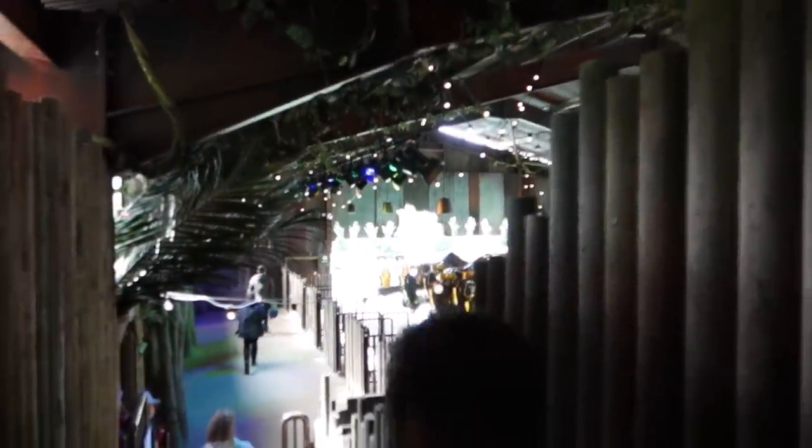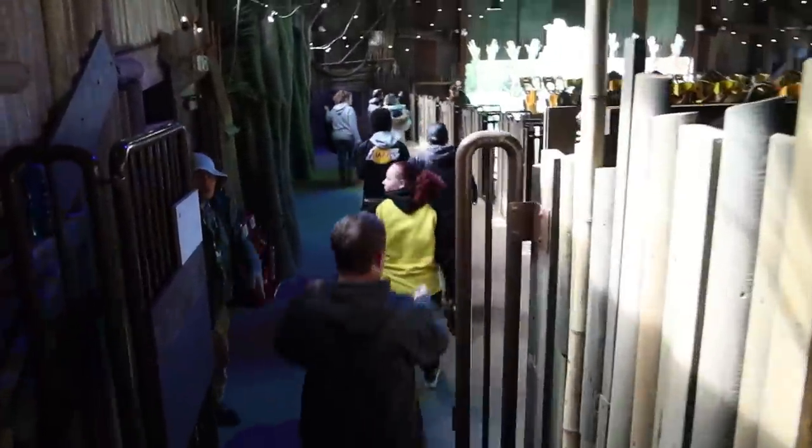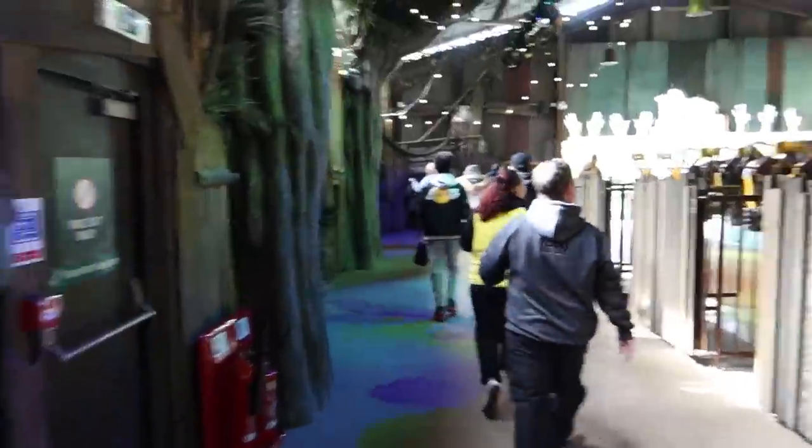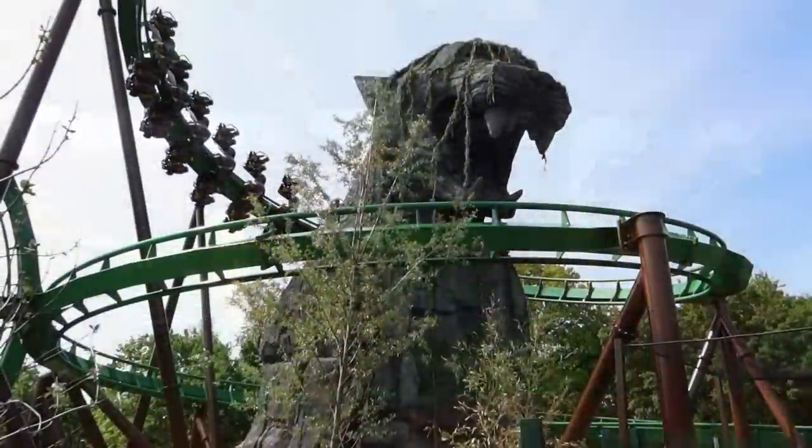Here we go then. So they've got us crossed over really quick, and we're straight down to get on, which is good. It's what we want to see. Fantastic. Really trying to speed up the operation. Let's go.